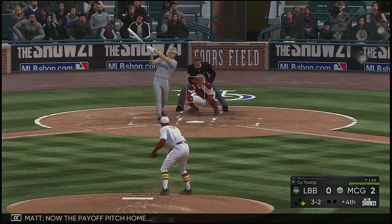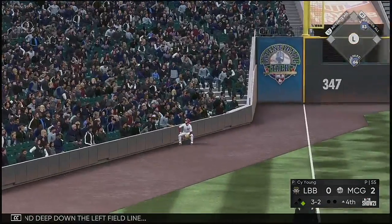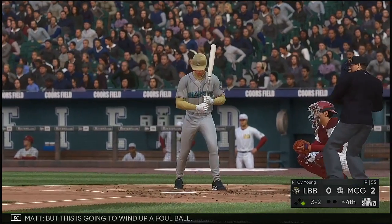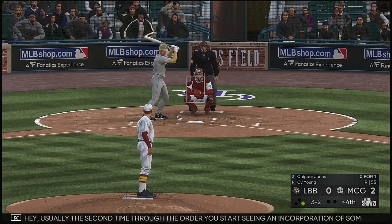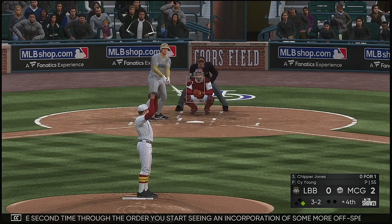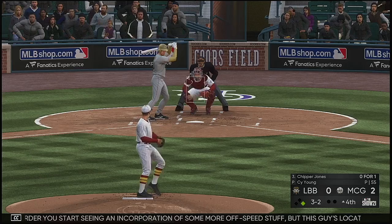Now the payoff pitch home. High and deep down the left field line, but this is going to wind up a foul ball. Hey, usually the second time through the order, you start seeing an incorporation of some more off-speed stuff. But this guy's locating and feeling really good about his fastball. Two back-to-back.